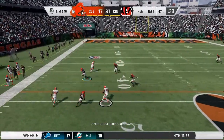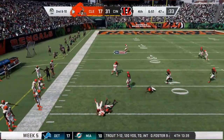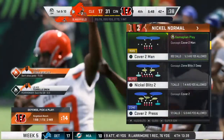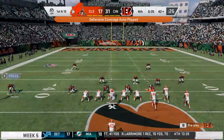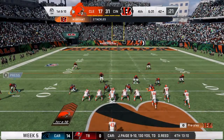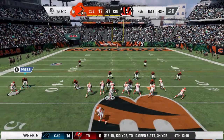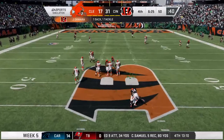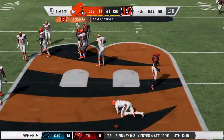Mayfield now. Oh, there's that man again. It's complete. And taking it across midfield and inside the 45. That's good for a Cleveland first down, an 11-yard pickup. Mayfield now perfect since the second half started. 7 of 7. And he'll be taken down by the Bengal pressure.